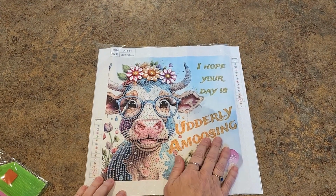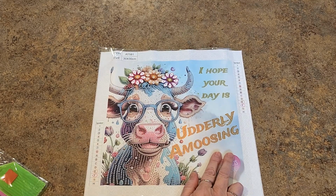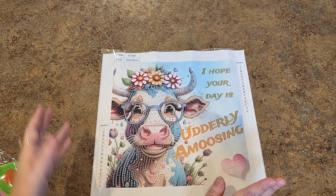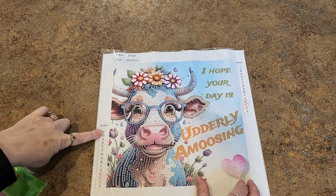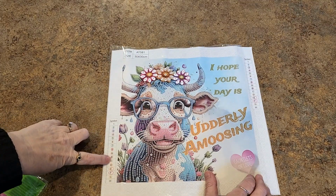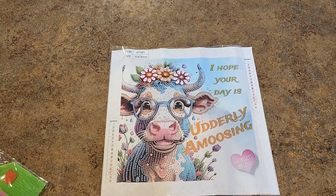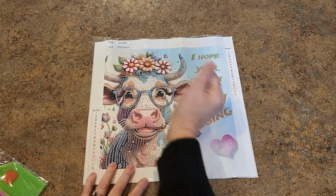I hope your day is utterly amusing. Isn't she cute? Who wouldn't love a cow with glasses and flowers? And she's super, super cute. All right, so we have 8 rhinestones, and then we have 1, 2, 3, 4, 5, 6, 7, 8 special drills. So we're going to have a lot of special drills on this. All those flowers.